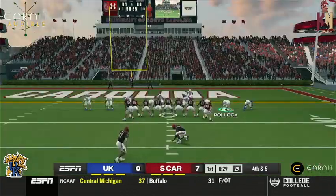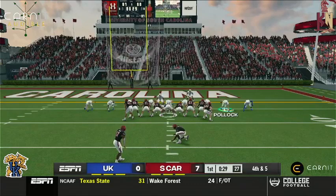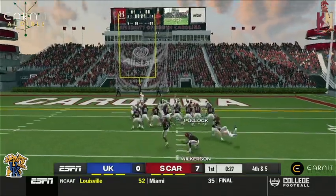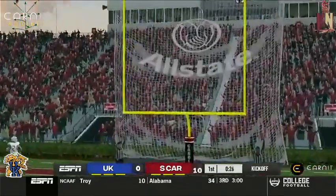Check, check. This one should be makeable. Check 31, check 31. Let's try that. South Carolina up 7 points. See if this works. Kicks up, and it's good.